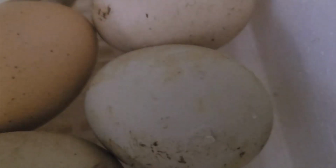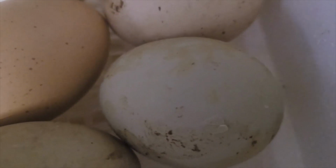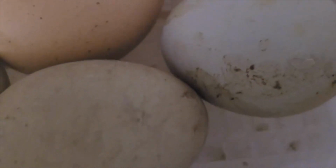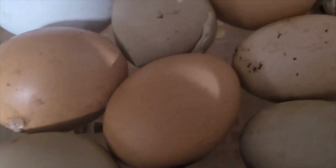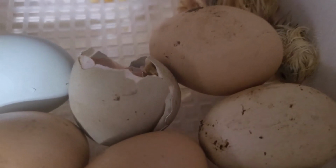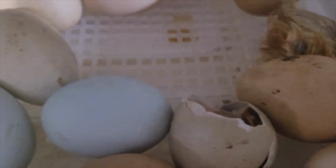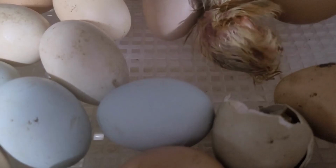And the blue egg, I could actually hear the other baby until this guy hatched. It was really loud. And I think there was another one that was pipped, but I don't see which one it is. You're so loud, little baby. So I was concerned about these babies being so small and going in with our other baby chickens, which we've only had for a week.